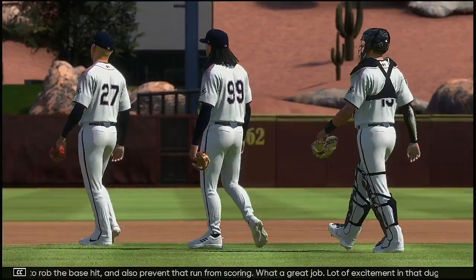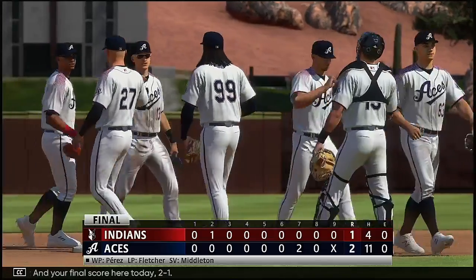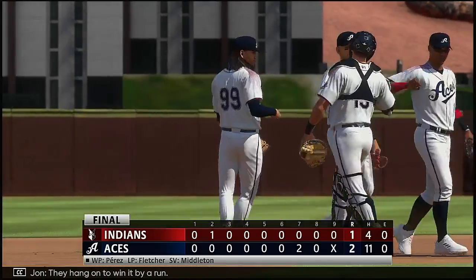A lot of excitement in that dugout. It's going to carry into the clubhouse. And your final score here today, 2-1. They hang on to win it by a run.